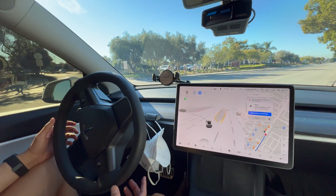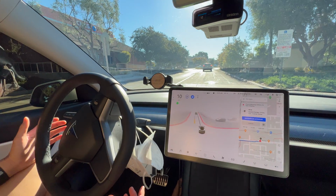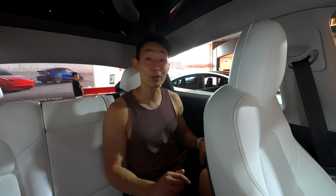And just like the United States, there is no free supercharging. You do have to pay for it. Another thing I asked the sales advisor was how come I can't add FSD to the purchase of the vehicle when I'm building it? And he doesn't really know why. He thinks it has something to do with the fact that the car is already so expensive, so you want to avoid more taxes, which is why you can pay for it after you take delivery. It's very similar to the United States. However, with the United States, it does cost a little bit more to do it after.